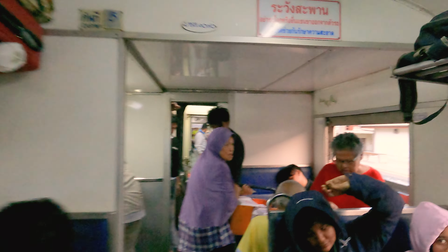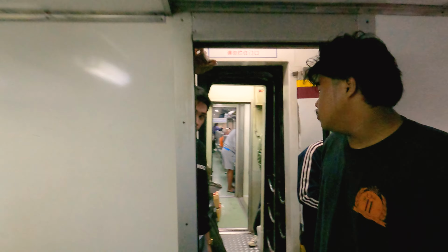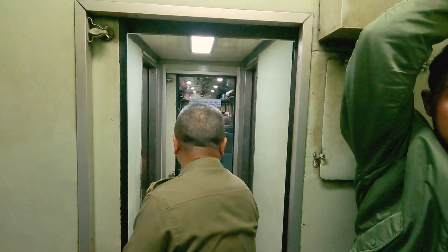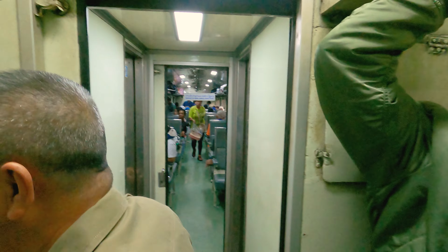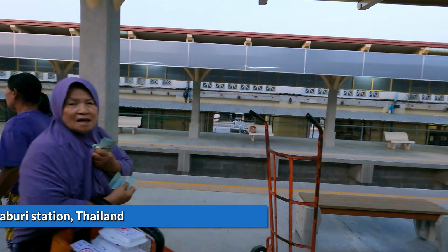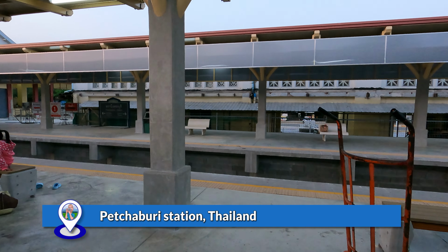This is a non-air-conditioned carriage. Can't imagine spending the night here. We are at Petchaburi station.